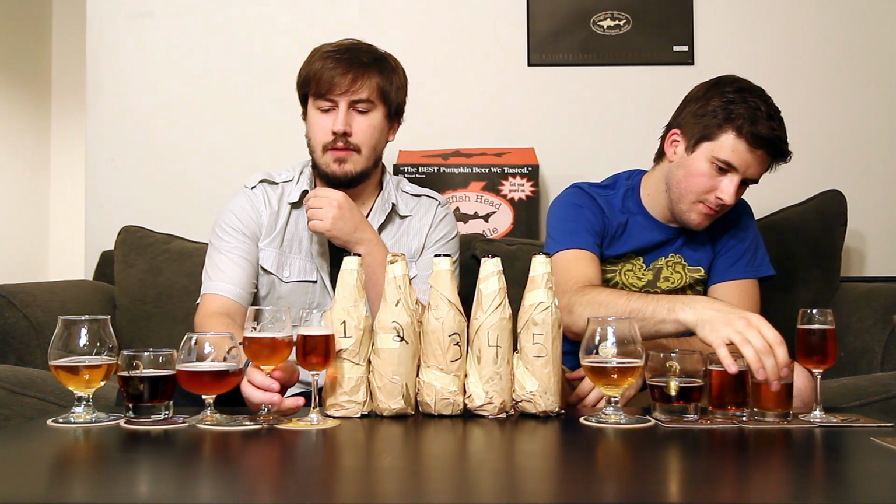It's not what I want from pumpkin beer, and I'm surprised to see it after the first 3. I wasn't expecting it at all. It's got a lemony kind of flavor to it. It does have a little bit of that pumpkin pie spice in it, but it's kind of bitter. I get the citrus tones out. It's a bitter finish, and it's not that pleasant.